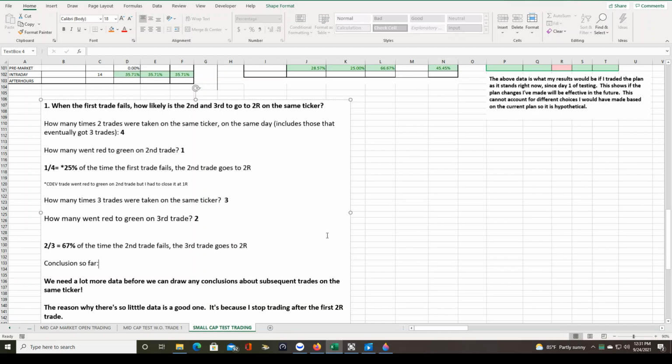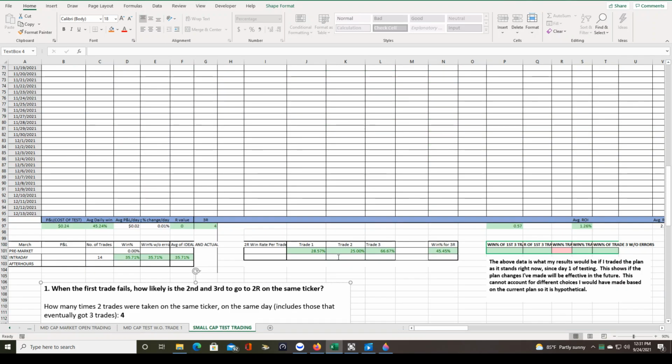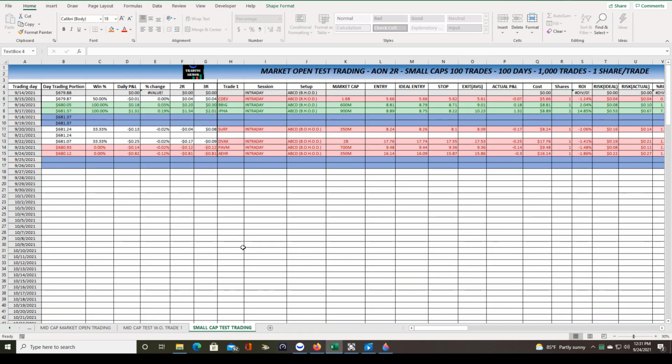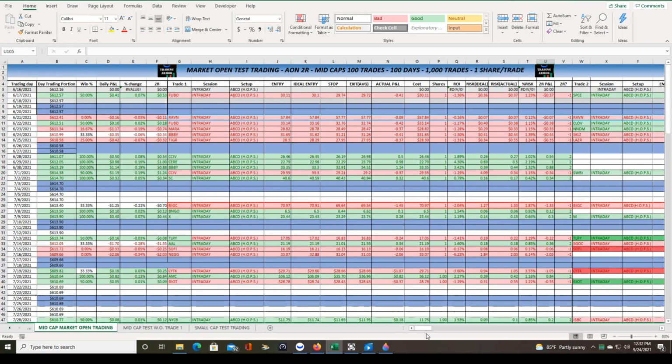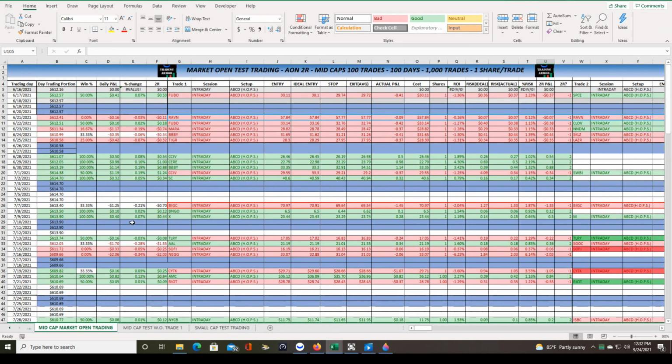Again, these numbers are way too small to make any conclusions, and 14 trades is way too small to make a conclusion about this plan yet. We're still early on, but I just wanted to let you know the results so far, and we're going to keep trading this plan exactly as it is. I'm very happy with how things are going, and my ability to execute and stick to the plan has really improved over the beginning of the mid-cap trade. We were doing a little bit more random things, and we had to change some things right at the beginning.